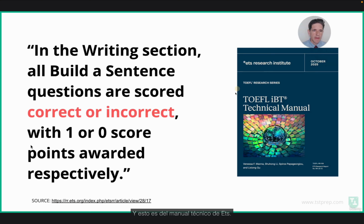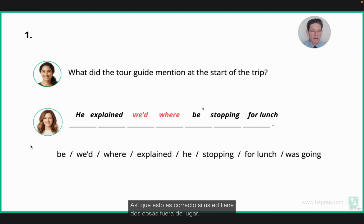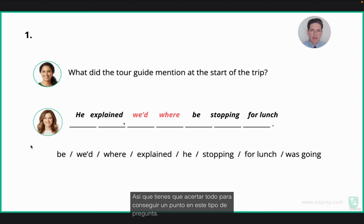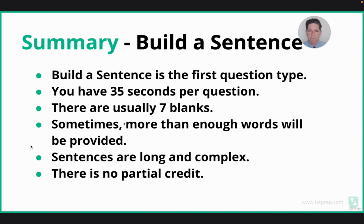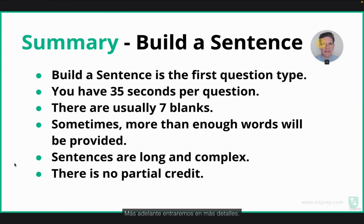And this is from ETS's technical manual. In the writing section, build a sentence. It's either 1 or 0. You have to get everything right. So this is correct. If you have 2 things out of place, incorrect, 0 points. So you have to get everything correct to get a point for this question type. And so that's it. That's a general overview of this question. We're going to go into more detail later.